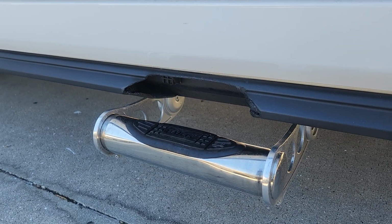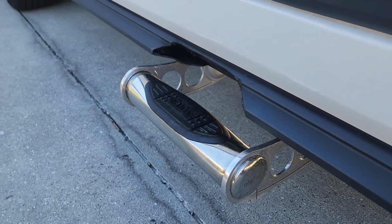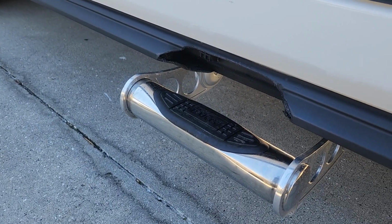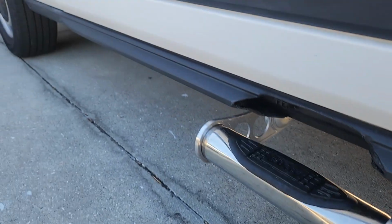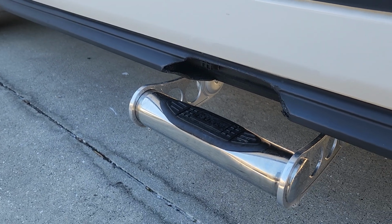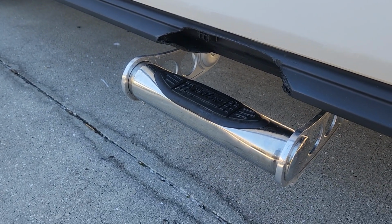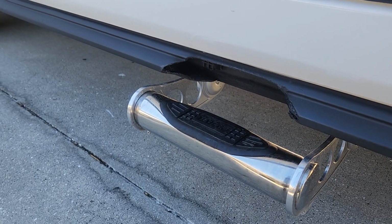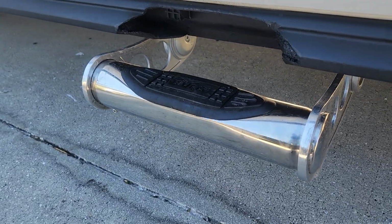But there was no other way to get a step there unless I get some kind of a special, much more expensive custom step that comes out further, but then that will cause the problem of hitting things when I park, because you don't want things sticking out this far. For example, parking blocks and all kinds of rods and things sticking out.